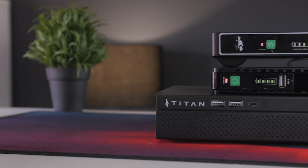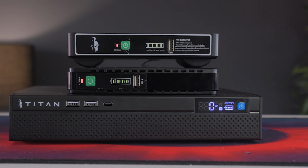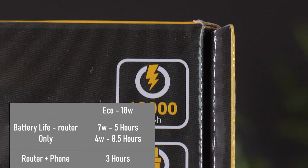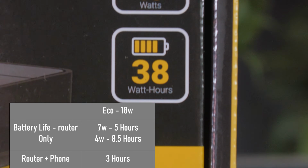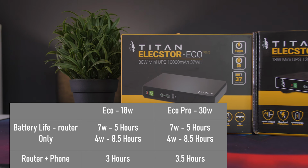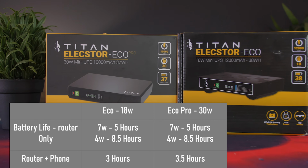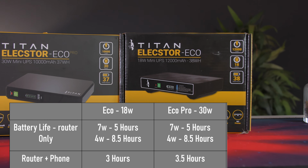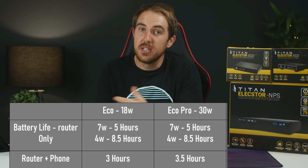For the third test, it was again used with the B618, but this time charging a mobile device at the same time. Here the Eco lasted around 3 hours, charging my phone's 4000 mAh battery from 0 to 85%. The Eco Pro lasted a little longer at around 3.5 hours while charging my other phones with a 4500 mAh battery from 35% to full, plus an additional phone to actually drain the unit entirely.